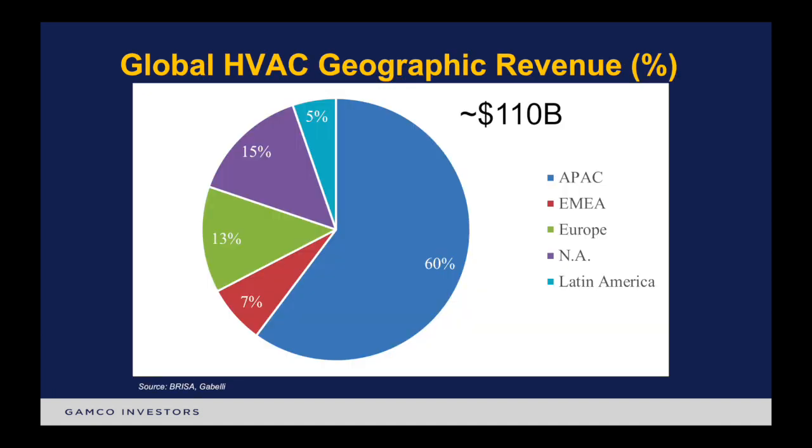So showing just the HVAC market, which we value at roughly $110 billion, broken out by geography, it is important to note that the global HVAC market is much more commoditized, with window units and mini splits being the predominant cooling systems used abroad. While in the US, we mainly prefer central air conditioning. Central air conditioning is mainly dominated by 5 major players who collectively make up roughly 90% market share.